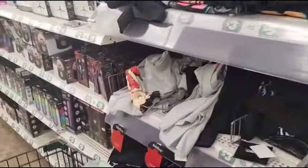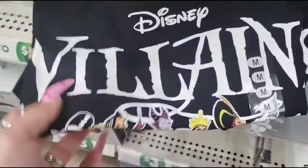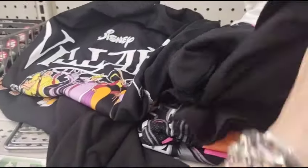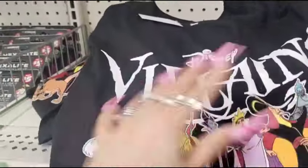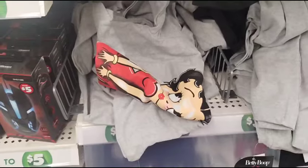Okay, they do have cute t-shirts. All right, they do have the Disney villains, $5. They do have SpongeBob. They have Mickey Mouse, Lilo and Stitch. And then they have the MTV. And I already showed you guys the leggings, but here's like the villains. It's cute. It's not bad. $5. And Betty Boop. Someone said they couldn't find Betty Boop. Here's Betty Boop.